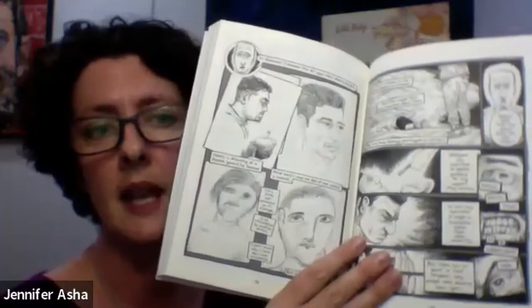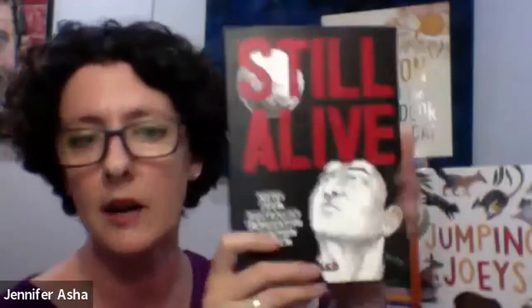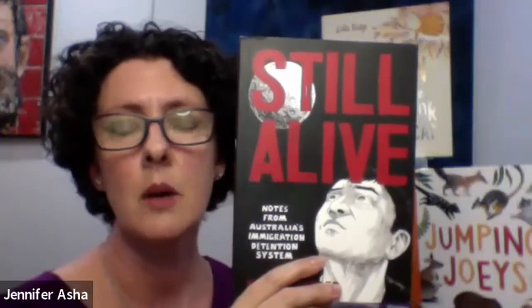But that said, I don't know that we would be able to use this book in its entirety in the primary classroom, because there are some quite graphic elements of those stories. So that's not to say that we couldn't use extracts.